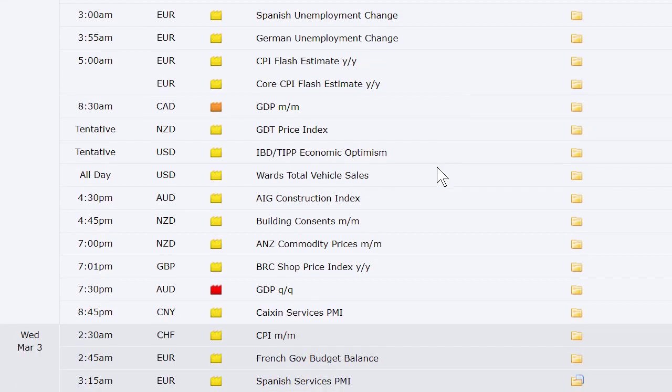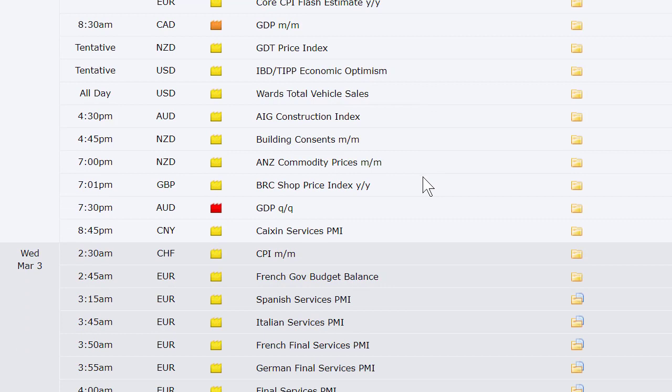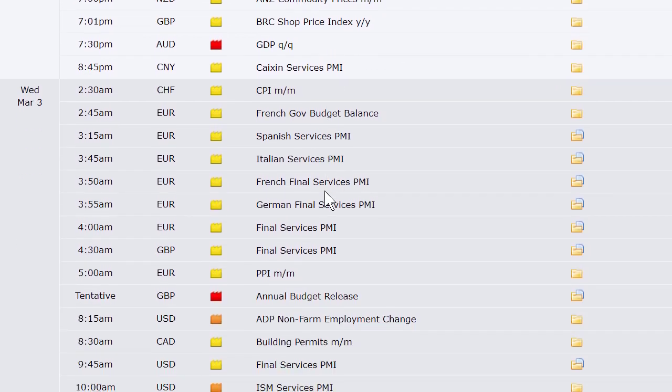We've got AIG Construction. There's nothing here in the U.S., by the way, on Tuesday. AIG Construction Index out of Australia that night. Building consents out of New Zealand. BRC Shop Price Index out of the U.K. We've got Australia's GDP number. Caixin Services PMI out of China. CPI out of Switzerland. French government budget balance, Spanish services PMI, Italian services PMI, all the services PMIs out of France, Germany, the broad European sector, UK. That's Wednesday, 15 minutes apart each, basically.